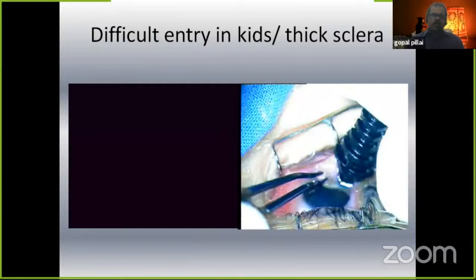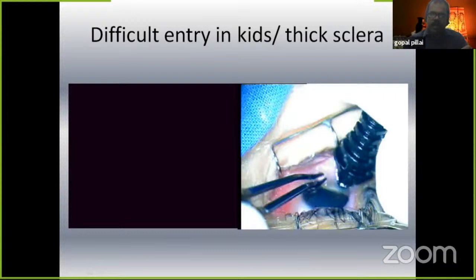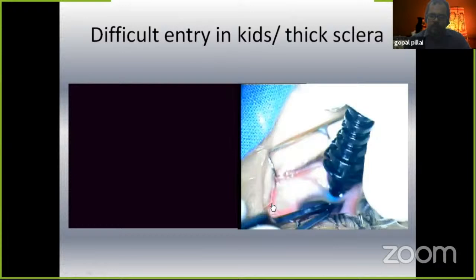Now, this is a child. Children's sclera is very thick, and it becomes extremely difficult for the trocar to go in, especially if we are not holding it properly. This is a case in which we are not supporting that particular eye. You can see how difficult it is, and you can actually injure the lens or the retina. It can go any place. So we need to support it very well, and then with screwing movements, get in as much as possible. So that is difficult entry.